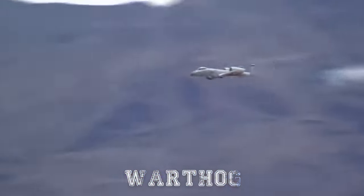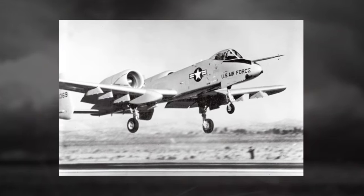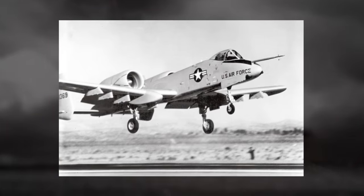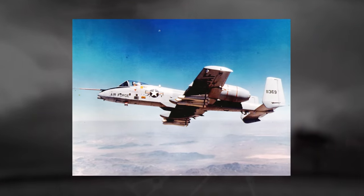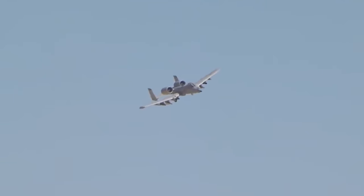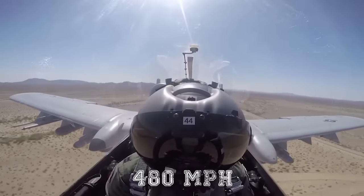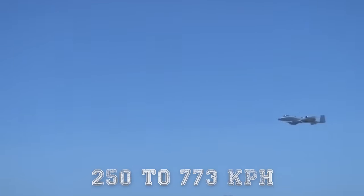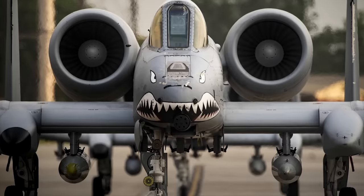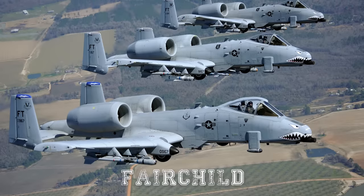The A-10 Thunderbolt goes by many names. It is also known as the Warthog, the Flying Gun, and the Tank Buster. Its first ever flight was in May of 1972, and a total of 716 aircraft were produced. Its first in-flight testing began in 1974, and it was pushed to the limit in a variety of flight profiles, from as high as 25,000 feet to as low as 100 feet, and from speeds ranging just under 155 miles per hour to nearly 480 miles per hour, which ranges between 250 to 773 kilometers per hour, and up to 5 Gs. The initial production of A-10 aircraft came to an end in 1984.